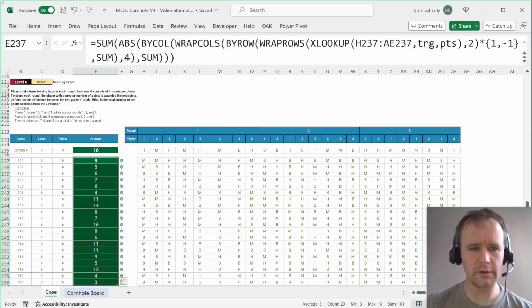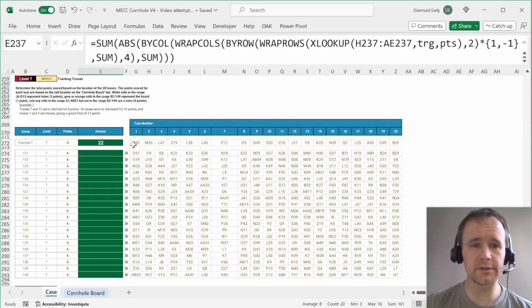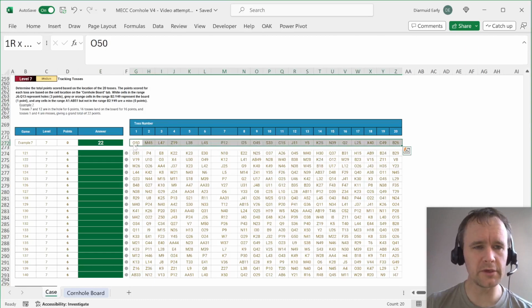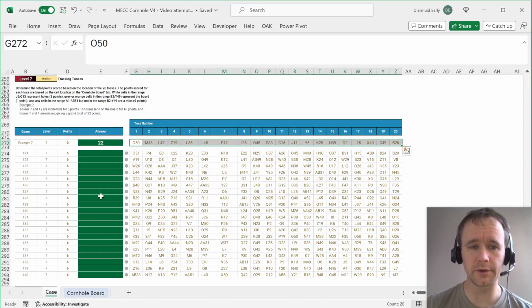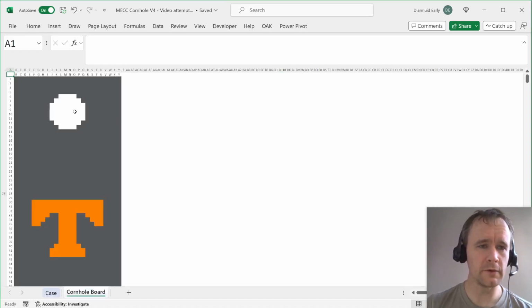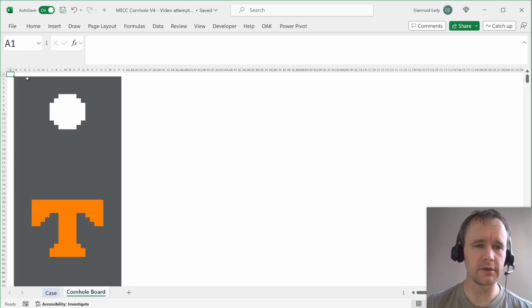Okay, and that works out. Okay, so level 7. Level 7 is similar to level 6, except that now we're going to use the positions on this board to do our scoring. To do that, I'm going to delete these labels because they could get in the way, and then I'm just going to assign numbers here.